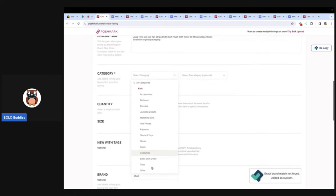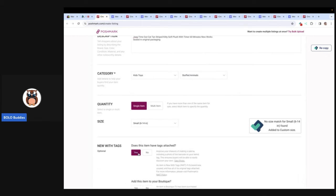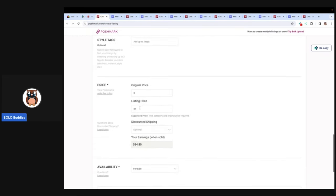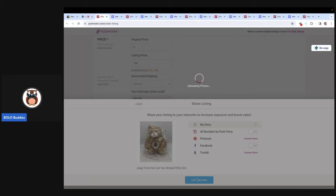So where is stuffed toys? Oh my goodness. Stuffed animals. Trying to talk and do this at the same time, it's a little bit difficult. I never fill in the style tags. It says optional, so I leave it off. But for some reason, I do it on Mercari. Isn't that weird? So you guys let me know if you fill in the style options or the tags. All right, let's get this guy over here.